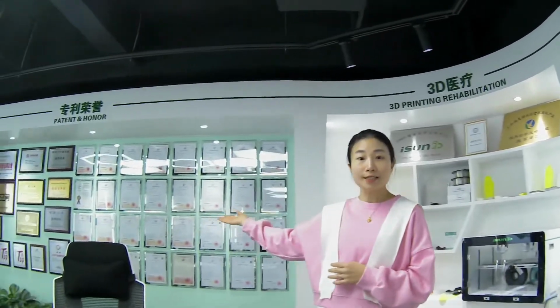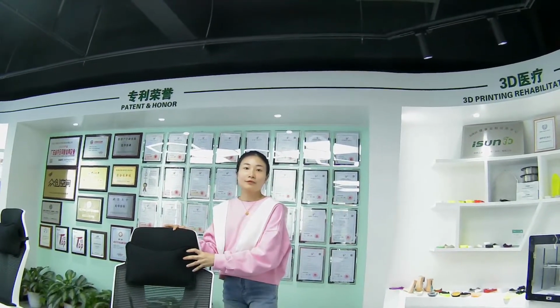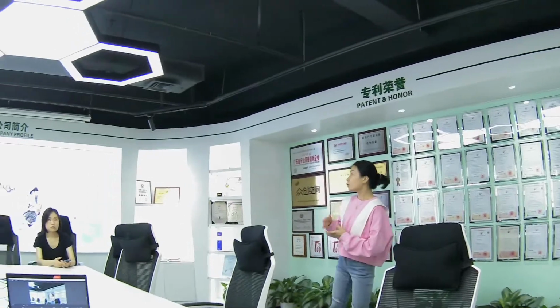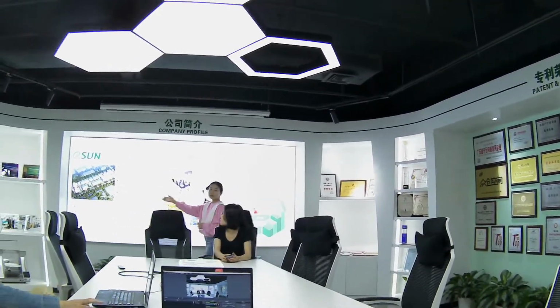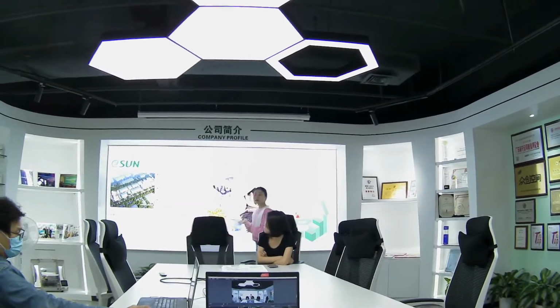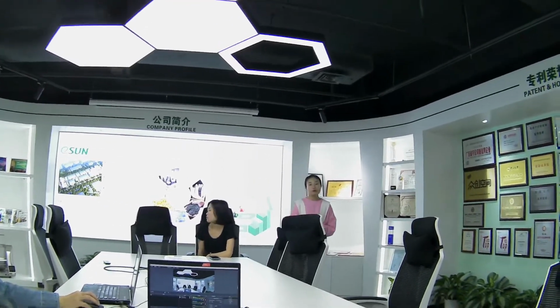Now you will see this is our patent and honor awards. So you will see we have several different kinds of certificates. Besides, let's keep going around our introduction. So you will see this is our company profile. You will see we have our own factory in international and national market, as well as our own research and development department. All of these show we have the power to offer the 3D printing customized insole system.